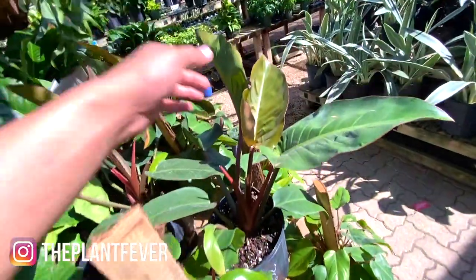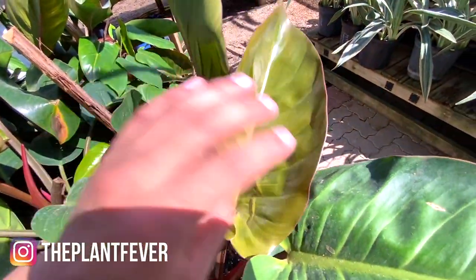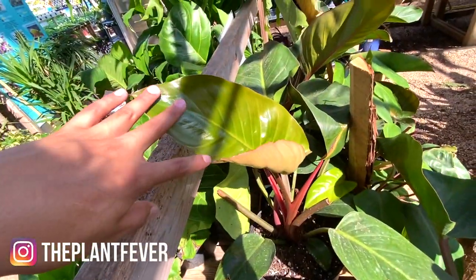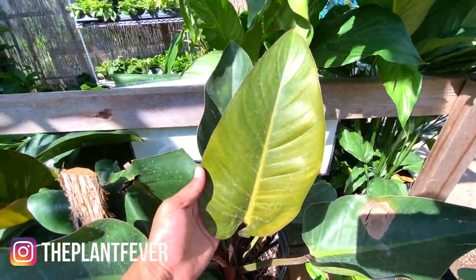Oh, now look at this beautiful prints. Conjo prints. Regardless, this has the most beautiful leaves. For $26.99. Put this one. Oh my god.